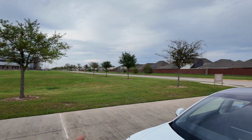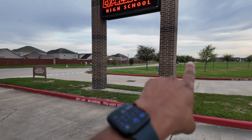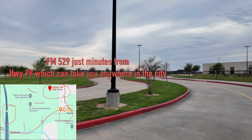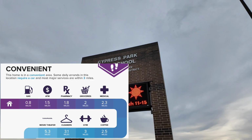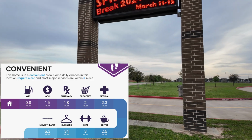And the cool thing about this is when you come out of here to the school, if you go right down the street, you have access to 529, and then you are on your way to go do whatever it is that you need to do. So super, super close, guys. That's one thing that I love about this neighborhood, that everything is really close. You've got the schools here, there's grocery stores down the street. It's just a nice deal.